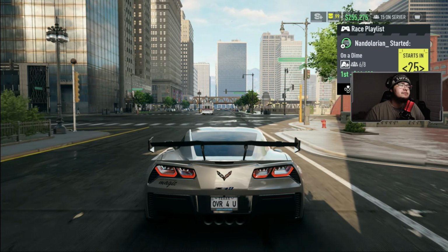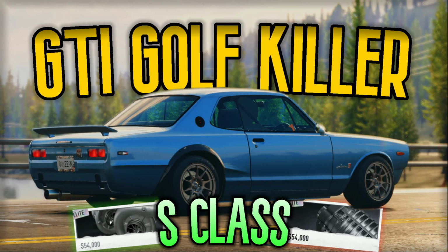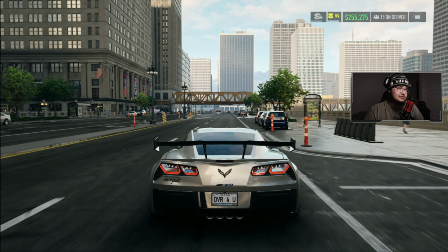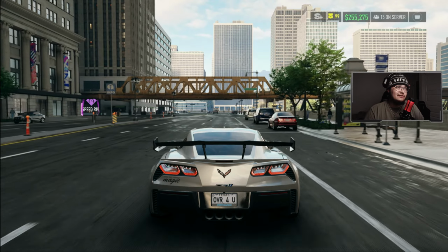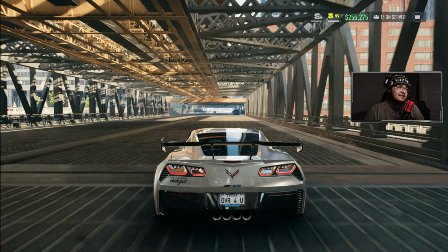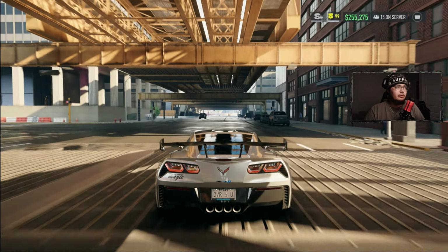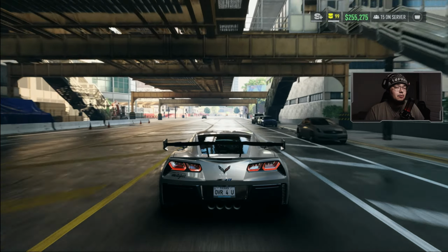Now, at the number 2 spot though, we have the 1971 GTR. Now, this car used to be the king of A plus and S class, but it has lost its crown in A plus as well as S class. I believe it's almost even a number 3 car, but I cannot deny how quick this thing is on a straightaway. If there is any straightaway, this thing is absolutely dominating, and it has decent cornering capabilities, but no match for the drift cars of today's meta in S class and in the game overall.